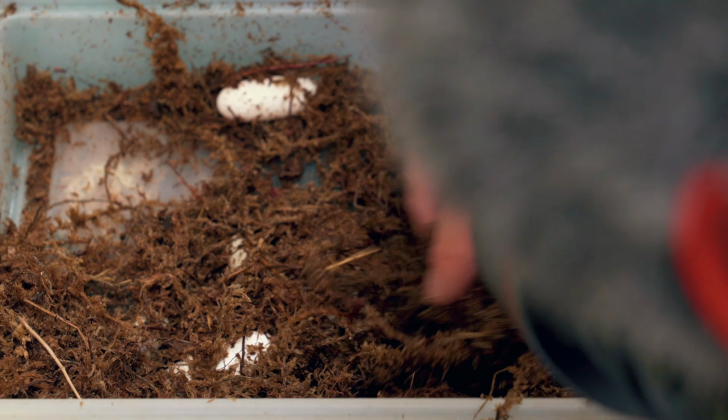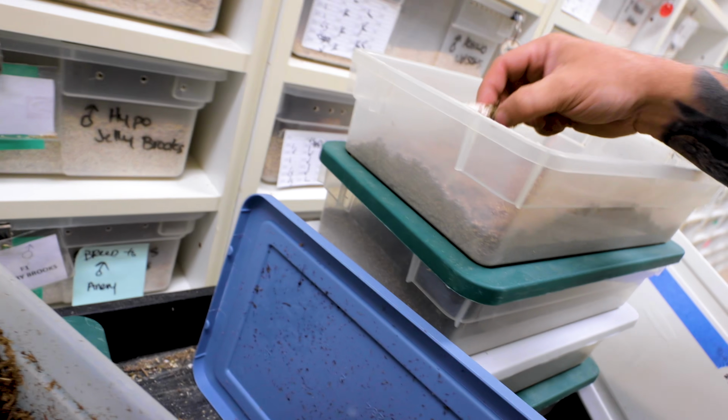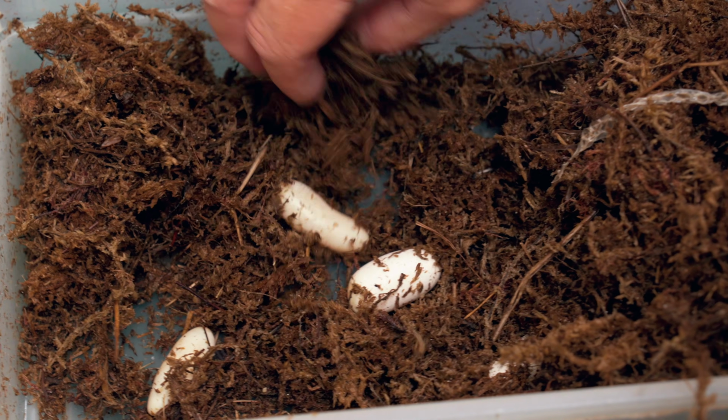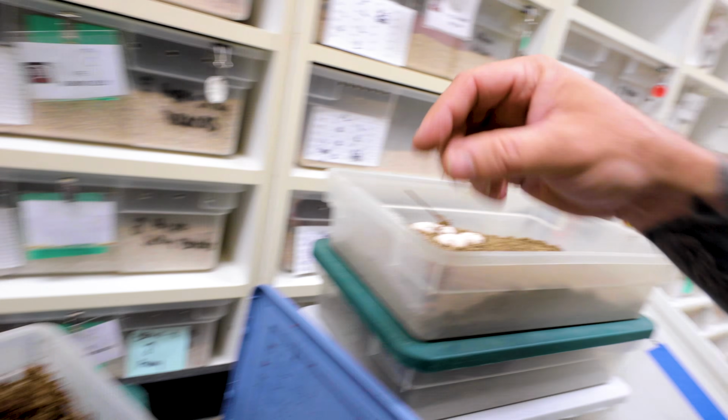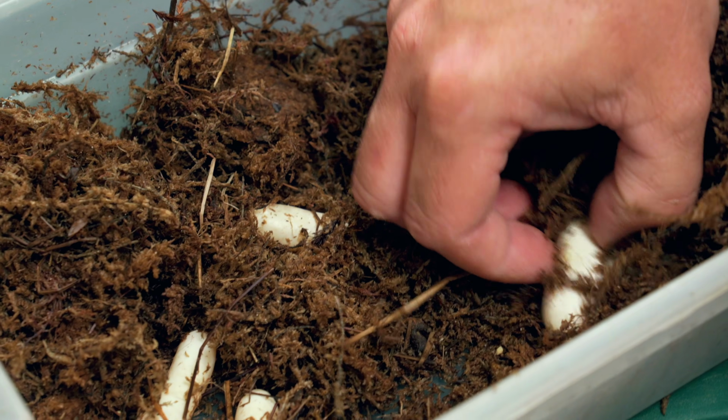So let's just see what we have going on here. We'll just kind of pull these eggs. And again, a lot of times with Everglades rat snakes, they don't lay them in clumps, they lay them kind of all over the place, which means that you have to pretty much candle the entire clutch. Looks like we have a few sluggers in here, unfortunately, too.